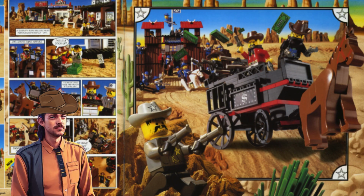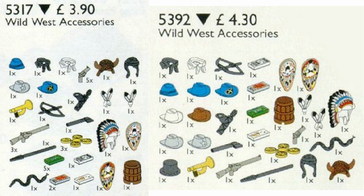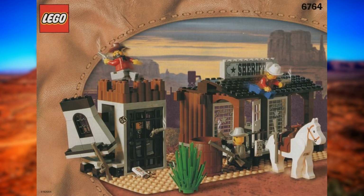Now, if I was to tell you that round about 1996 and 1997, them fellers at the Lego group decided to release a theme featuring cowboys and Native Americans in the Old West, you believe me? 16 sets in all it was, if you isn't including the accessories they put in them there polybags. Heck, so popular were a few of these sets, they went ahead and put them out again just a few years later.